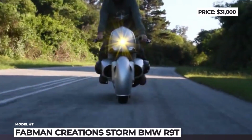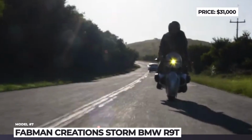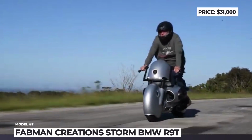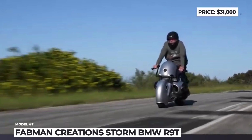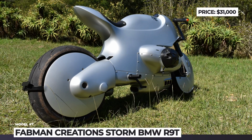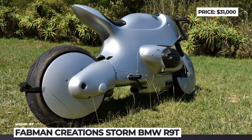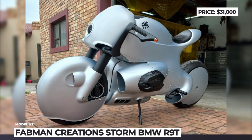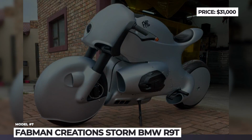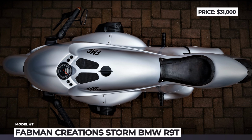joints of planes. Despite a radical exterior with wheel covers, a swing arm cover, and a full-length belly pan, the bike remains fully functional and sports 2 air intake scoops that allow the 1170cc boxer breathing freely while operating. Fabman Creations also fitted the Storm with a bespoke stainless steel exhaust system and custom flush-mounting mufflers hidden under the belly. The engine still transfers 110 horsepower and 74 pound-feet through a 6-speed manual transmission.